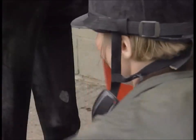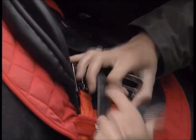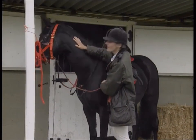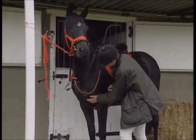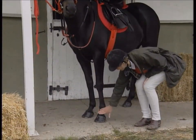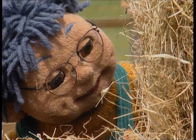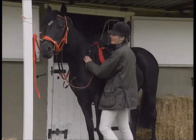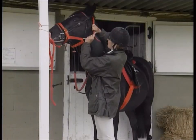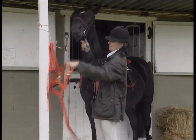Let's just do up your girth. I have to put this through here and then fasten the straps. There's a good girl. Now horses have very strong chests. Big strong chest. And they've got very long legs. And that's so that they can run fast. Long legs. And Star has got a velvety soft nose. Are you ready then? Shall we go? All right.